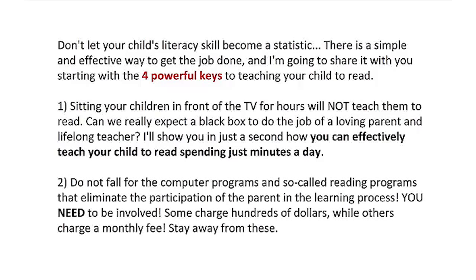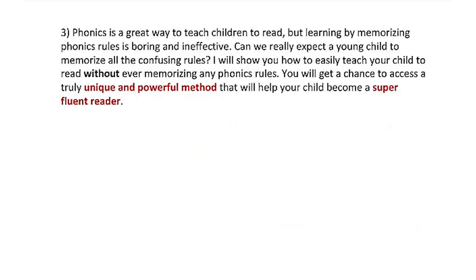Do not fall for the computer programs and so-called reading programs that eliminate the participation of the parent in the learning process. You need to be involved. Some charge hundreds of dollars while others charge a monthly fee. Stay away from these.